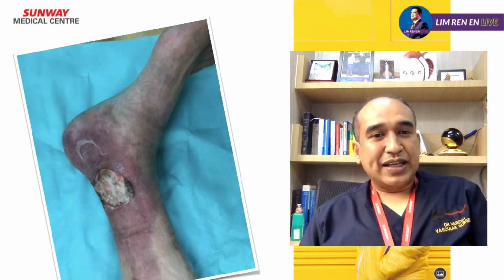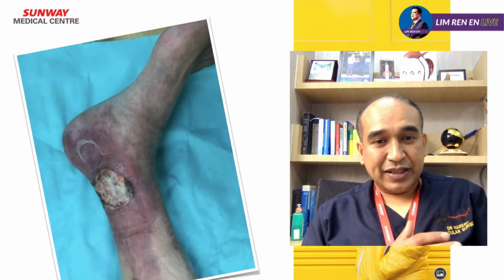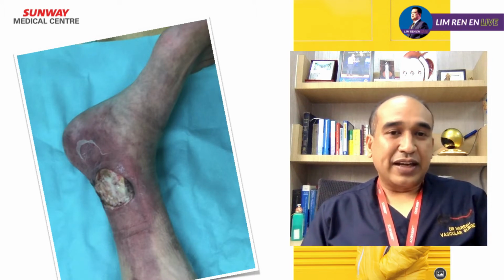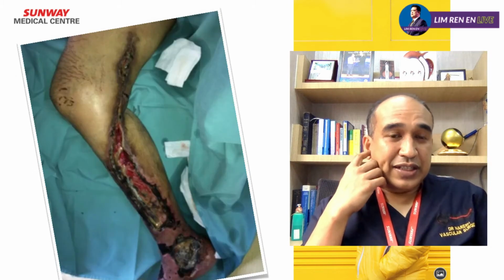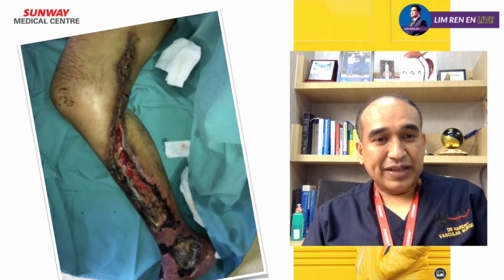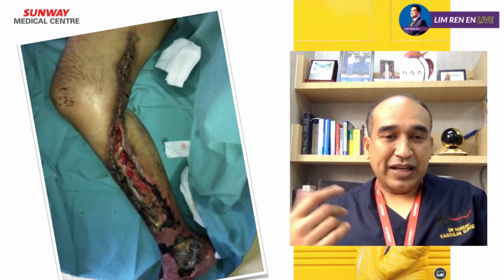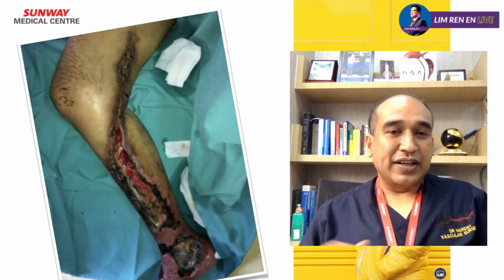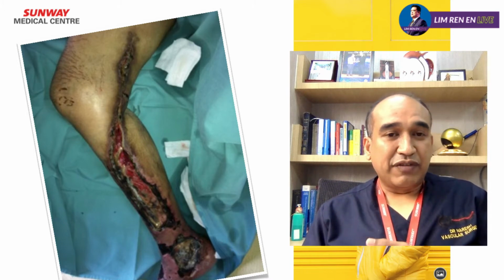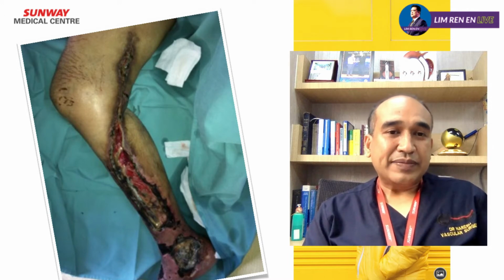What then happens is that the infection becomes worse. The infection starts ascending, and ascending means it goes higher. That means you start with a toe, it goes up to the forefoot, it goes up to the ankle, and goes higher and higher. And the worst thing that can happen is that it will go into the blood. When that happens, there's a high chance of developing other complications like organ failure. They can go into renal impairment, renal failure, and a lot of other problems can happen. So that increases the mortality.